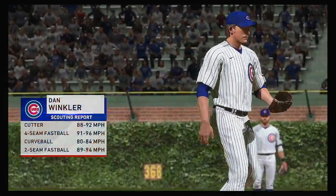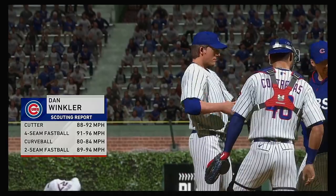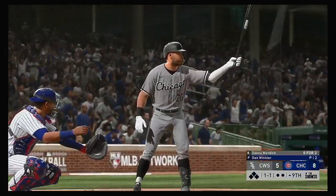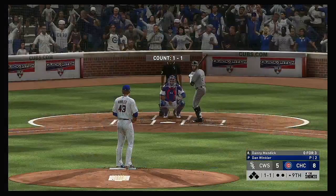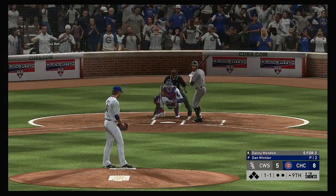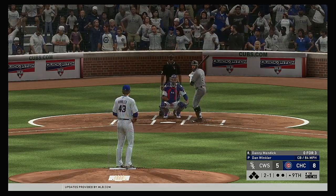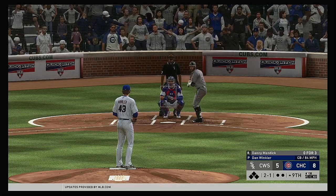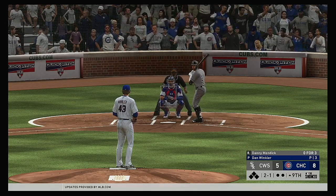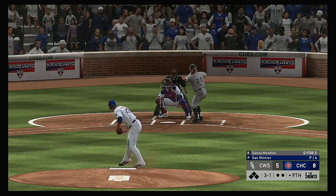Dan Winkler comes on from the pen hoping to finish this one off here in the top of the ninth. Number 43. So digging in now, Danny Mendick. He'll look to bounce back after striking out his last time up. Sometimes you just got to tip your cap to the guy on the mound. He's getting paid to try and get you out as well. Anytime it gets up there north of seven-, eight-pitch at-bats, sometimes it just comes down to pure execution. Let's see if he makes the adjustment right here.